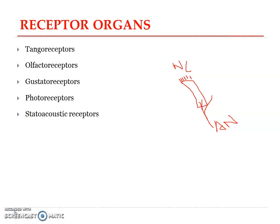Now, regarding the gustatoreceptors or the gustatory receptors, we can see that they are concerned with the reception of taste. Okay, gustatoreceptors are in the form of taste buds present or located on small papillae on the tongue as well as on the floor and roof of the buccal cavity.